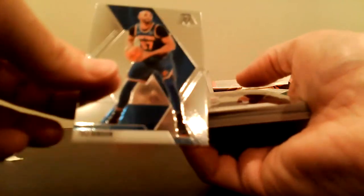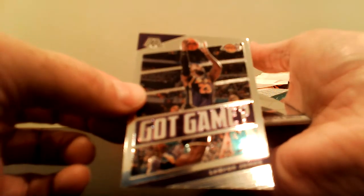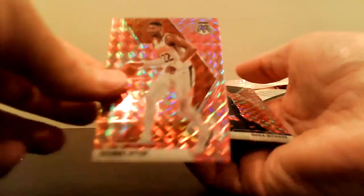Schroeder, Taj Gibson, Bogdanovich, Markkanen, Giannis got game, Durant, Baines, DiVincenzo, Hassan Whiteside, Tyler Herro, Green, another top loader. Starting to make me angry, Jared. Melly. Pink, Fultz, Ayton, Goga.